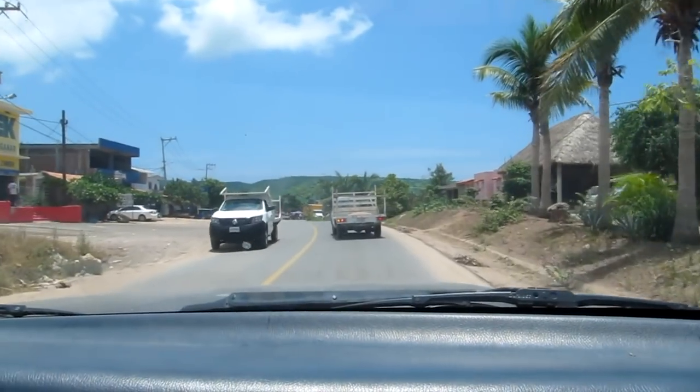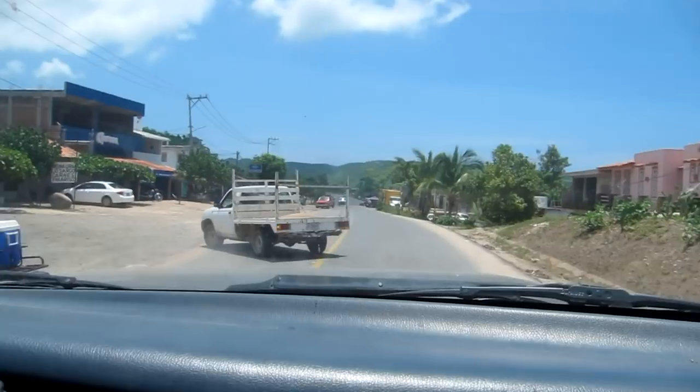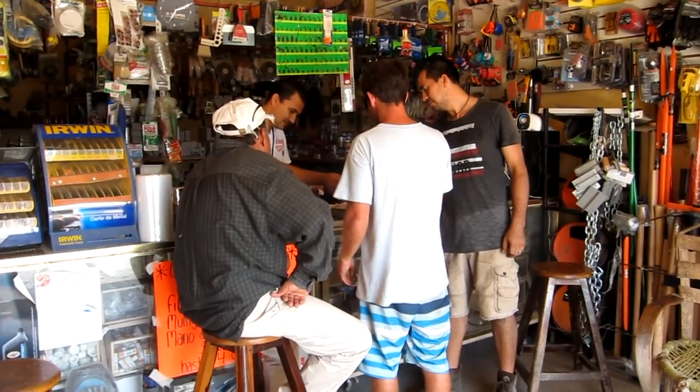Obviously, we don't have like over 10,000 pesos on us, and we're gonna follow the owner of the llantería over to his buddy's ferreteria, which is like a hardware store, to hopefully use the credit card machine.